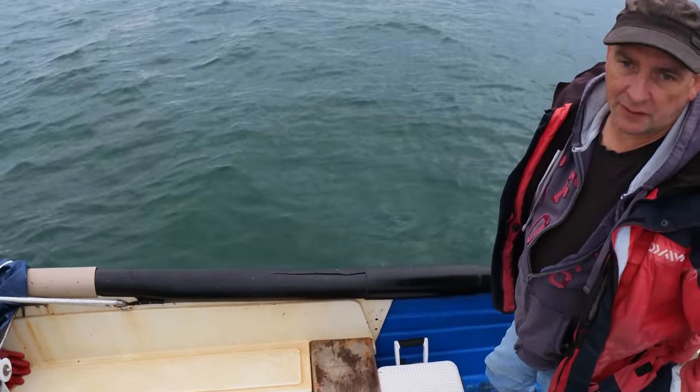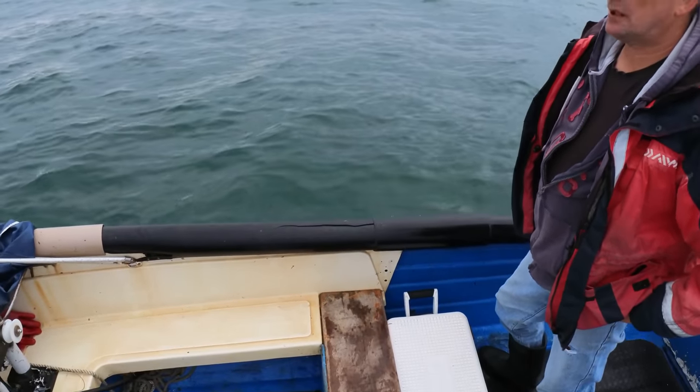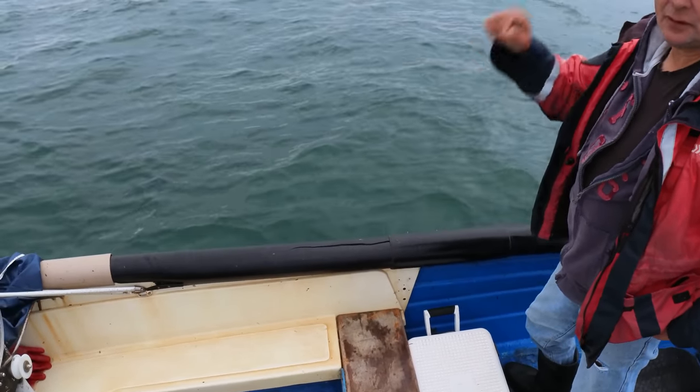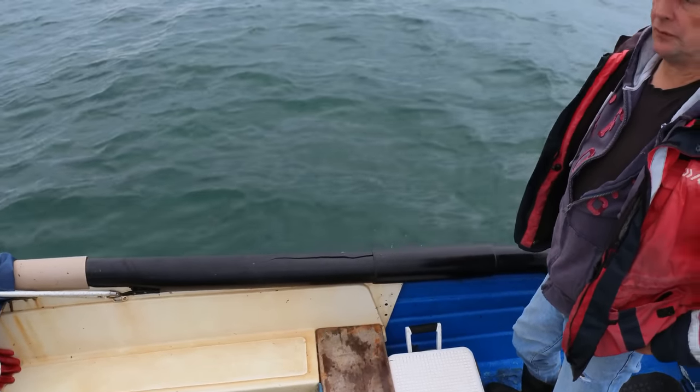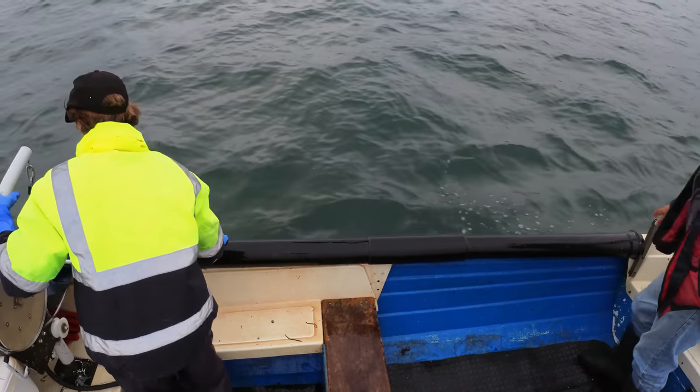Bit of swell, bit lumpy, not sure how far we're going to get. But we'll start off in the bay with a couple of pots, and then we'll head out and see how far we get. So we're going to go and fish. We'll fish somewhere. Might not be where we want to fish, but we'll fish somewhere.